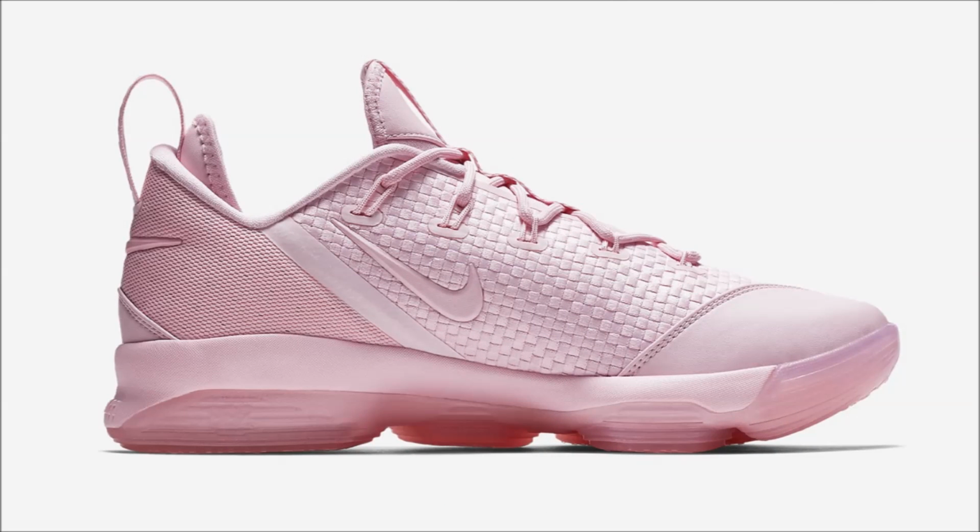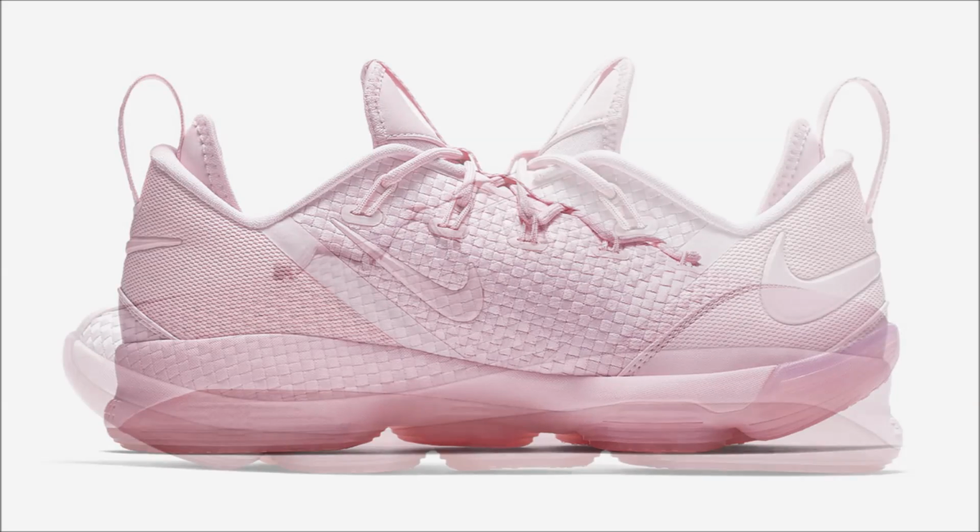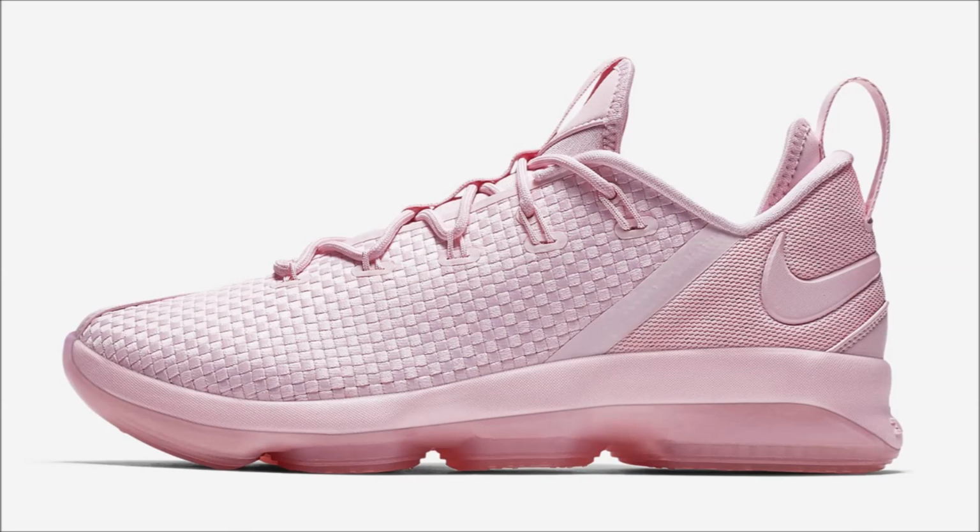Anyway, these drop in summer for $150, but I'm pretty sure if you wait, you could probably pick these up at outlets for a lot less than that. Also, I guarantee one of you will see a grandma wearing these.